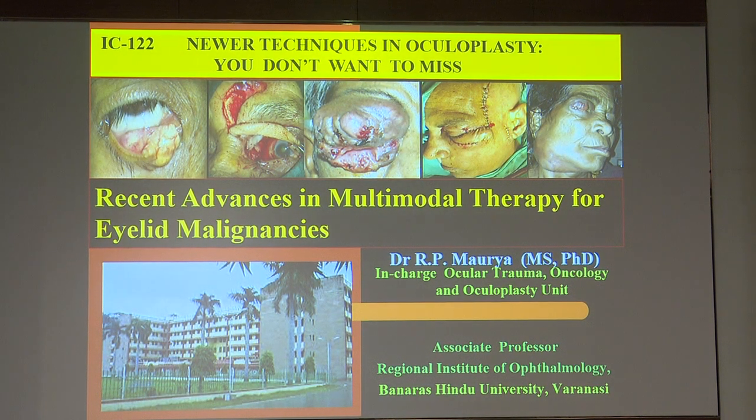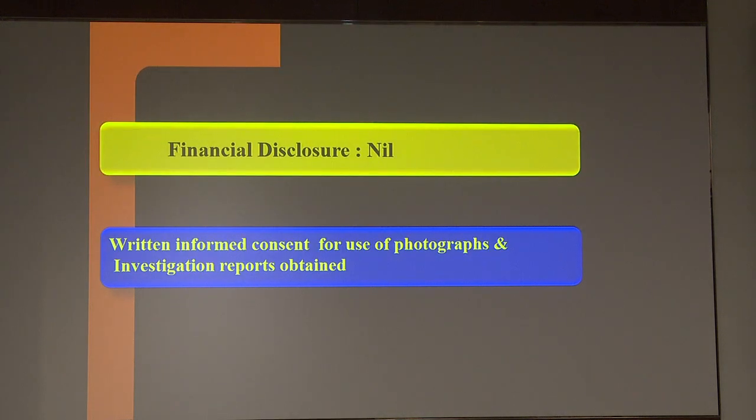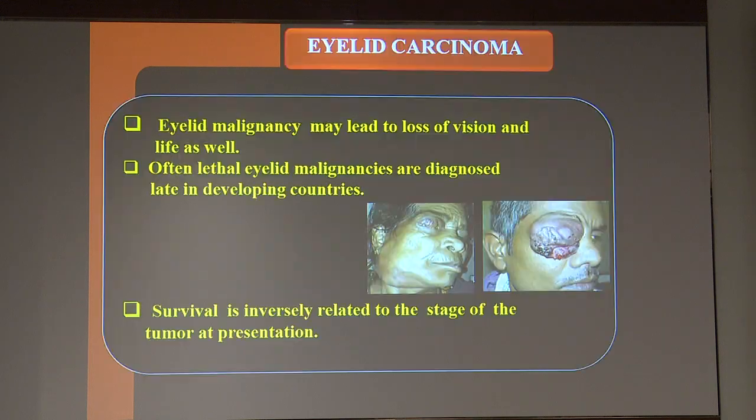I welcome you all. The first talk I am going to deliver is recent advances in multimodal therapy for eyelid malignancy. I have no financial disclosure. Written informed consent for use of photographs and investigation reports was obtained from all patients.